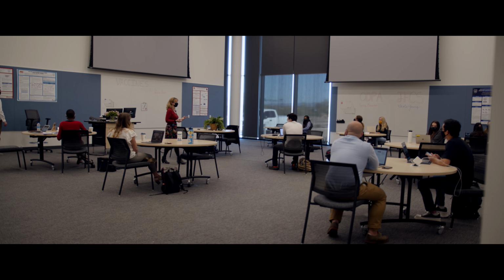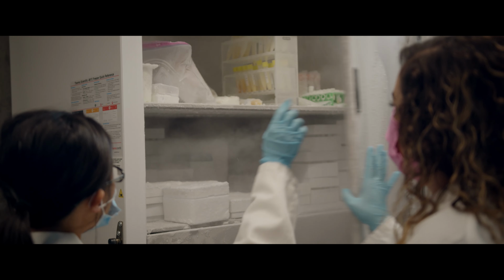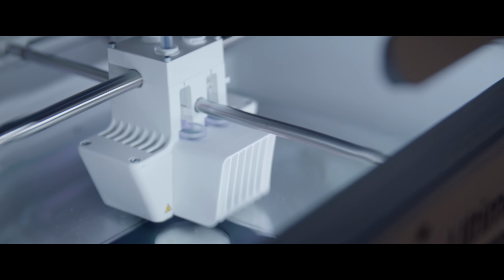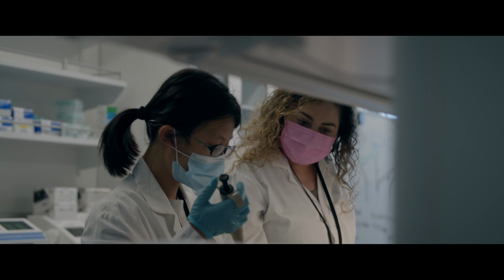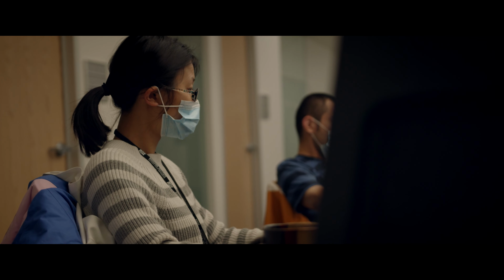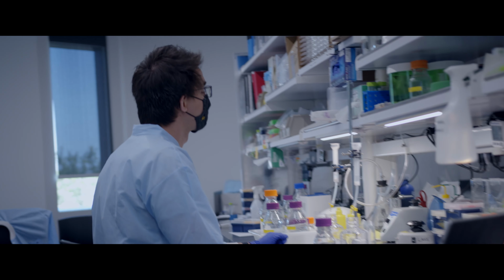I think the most exciting thing that's going to come out of this building, we can't even envision yet. I would tell future students that this is a great time to get into research. There have been so many advances in computational biology. We have better imaging and collaborations like the one with ASU and Mayo Clinic that allows for students to be mentored by experts in the field.